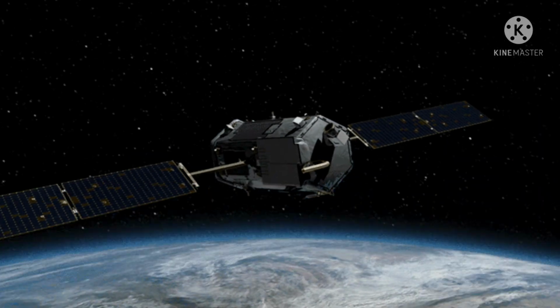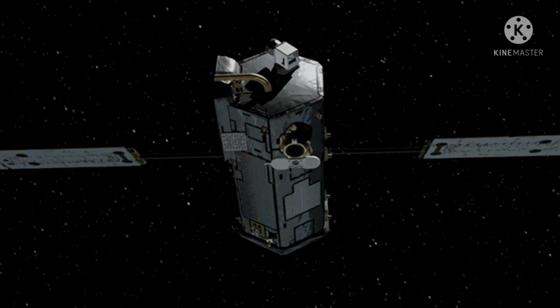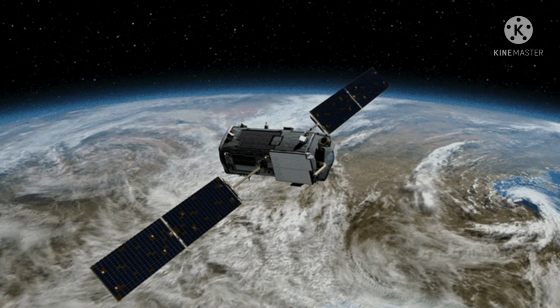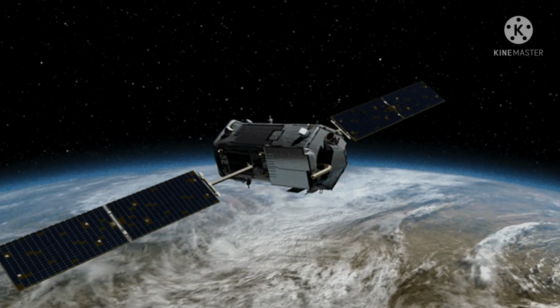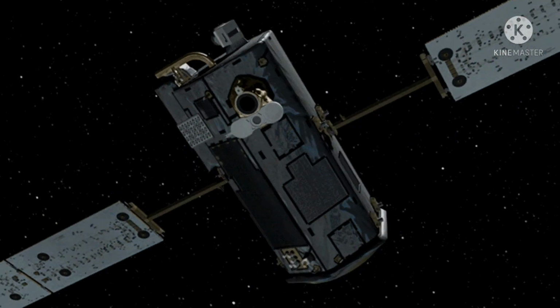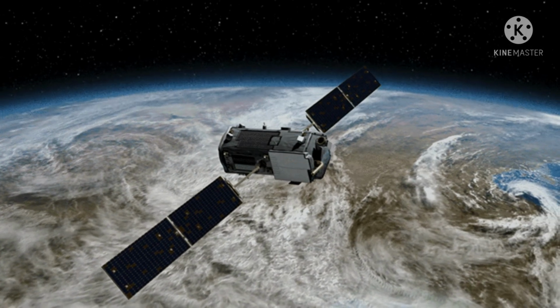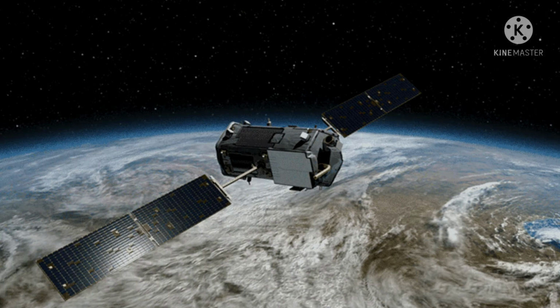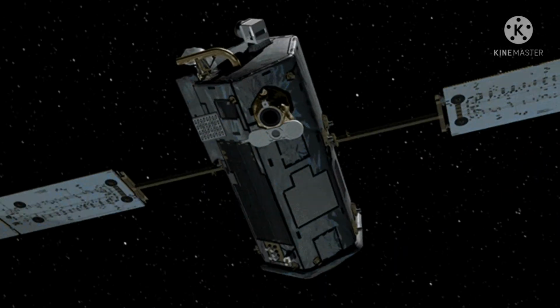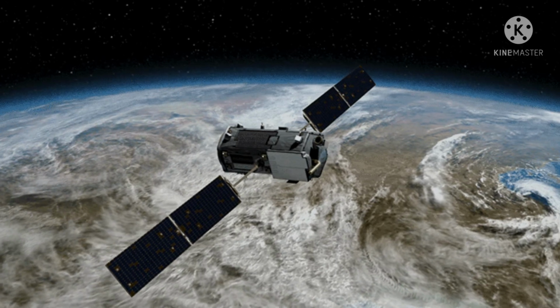Children, you must have heard that there are a number of artificial satellites orbiting the earth. Artificial satellites are man made, and they are launched from the earth. They revolve around the earth much closer than the earth's natural satellite, the moon. Children, let us see how the satellite is launched.